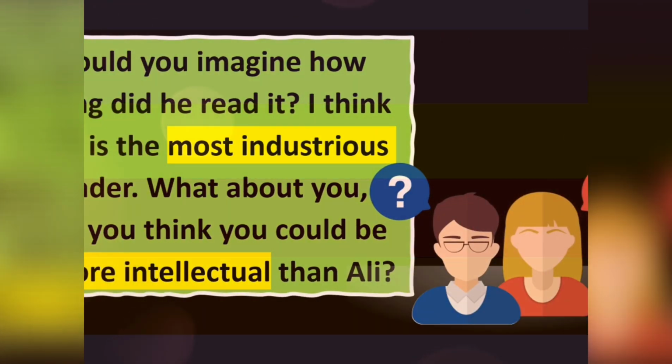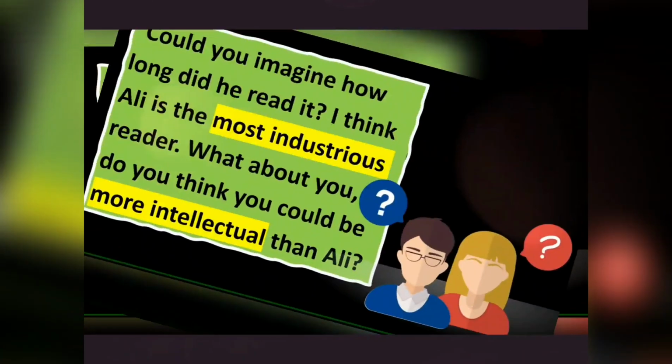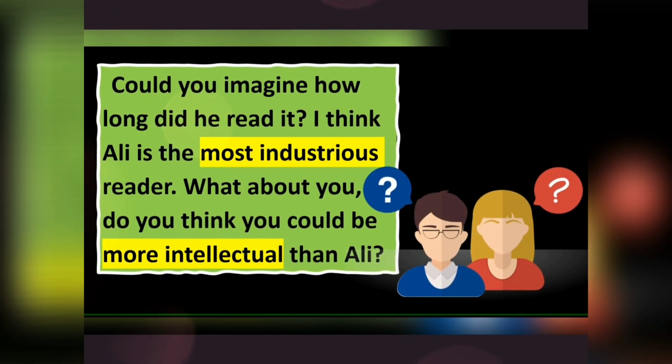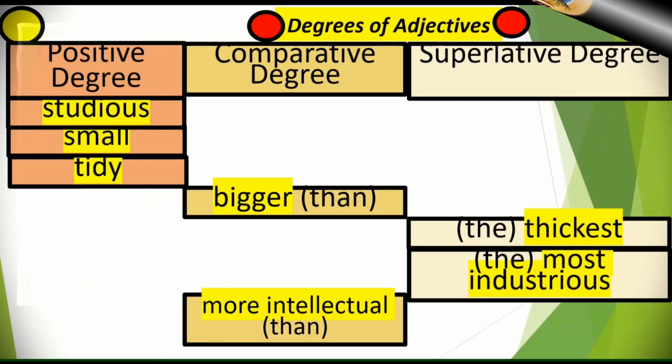Could you imagine how long did he read it? I think Ali is the most industrious reader. What about you? Do you think you could be more intellectual than Ali? Let's see. Okay, so here I have got the chart of the degrees of adjectives.